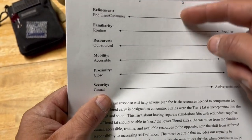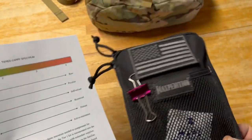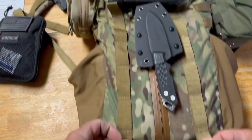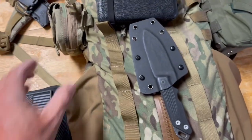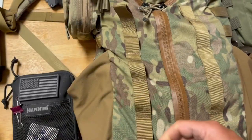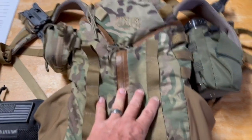So getting into tier 3, going past tier 2, this is tier 2 into tier 3. Let's take a look at what a tier 3 pack would basically include. Now, this is not going to include everything. This is going to include some things. And the reason for that is that I don't want to get into the nuances of what kind of underwear to have in your pack. The bottom line is you need a pack.